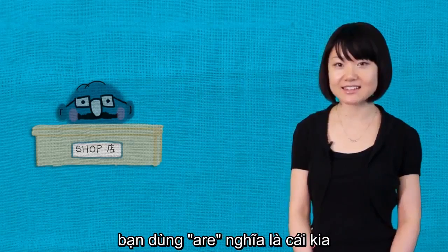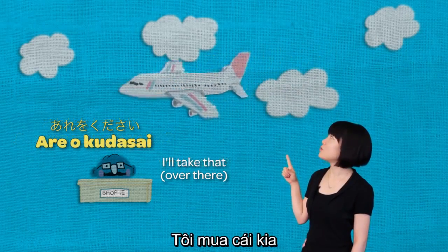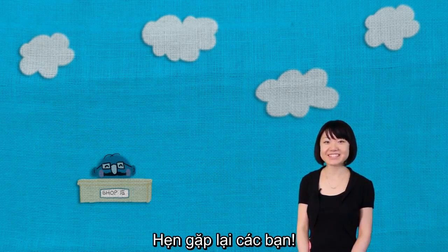And if you're pointing to something that's near neither of you, you would use あれ。 あれは何ですか? What is that? あれをください。 I'll take that. So try out these phrases so you can enjoy shopping.